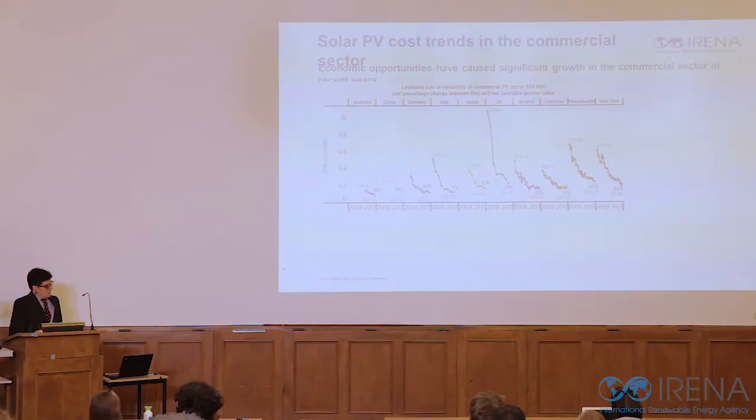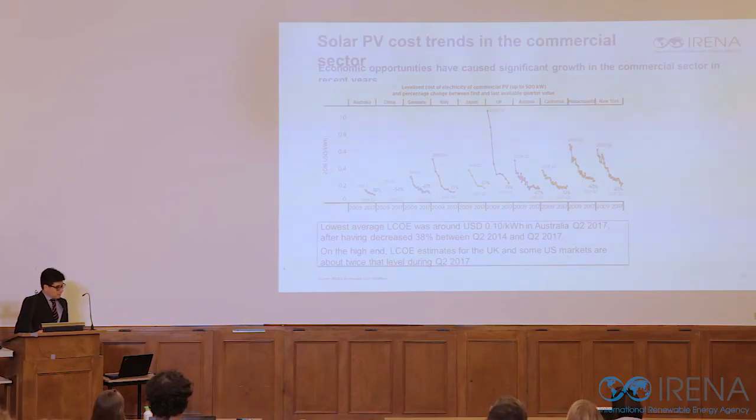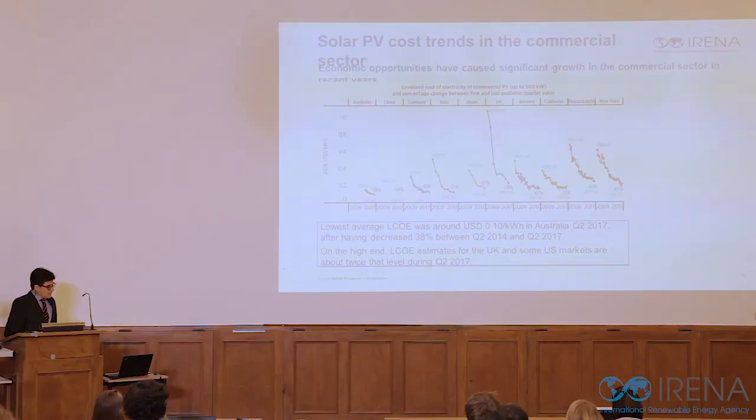So this is similar, but showing the levelized cost of electricity. Now here, of course, the irradiation levels that also affect the capacity factor of these plants play a role, so that is not entirely a one-to-one relationship, as you can see in this one. So the lowest LCOE average can be seen in Australia, which has quite low total installed cost, but very good irradiation resources. So that is possible then to reach these low LCOE levels.